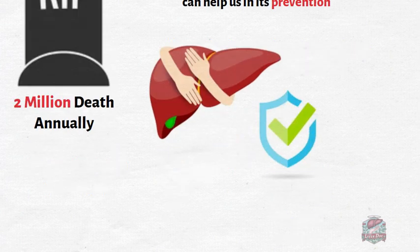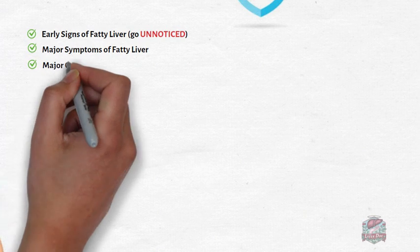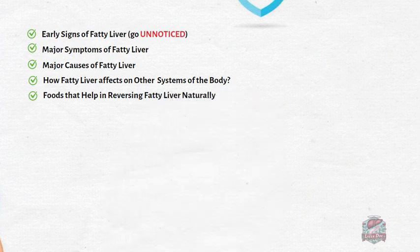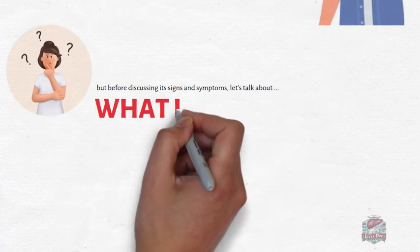In this video, we will talk about early signs that most people do not notice, the major symptoms of having a fatty liver, causes of fatty liver, how fatty liver affects other crucial systems of the body, and what food intakes help in reversing fatty liver. But before discussing its major causes and symptoms, let's first talk about what is fatty liver.